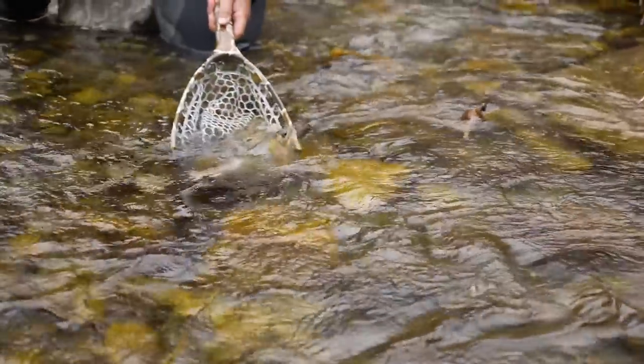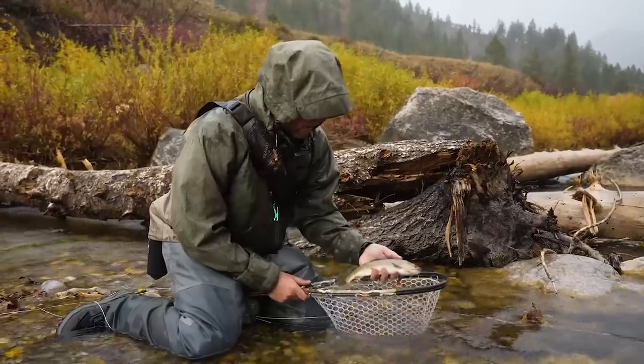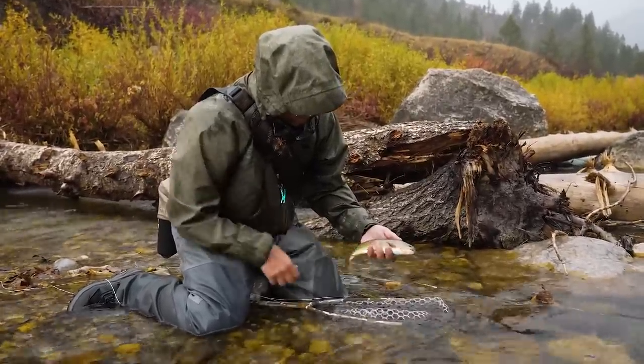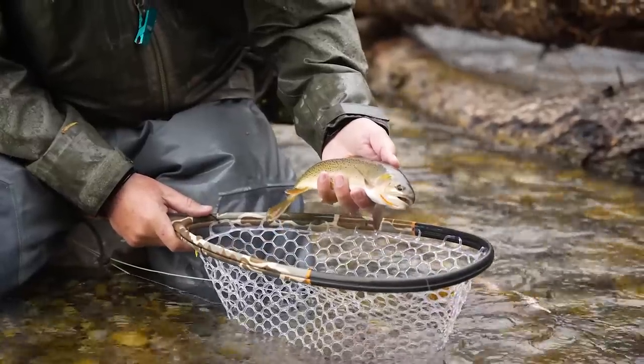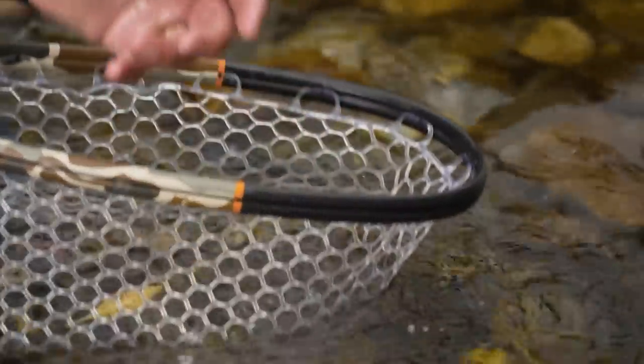In the net. There he is, beautiful little cutthroat. Look at that gash, just amazing. So in bad weather, don't give up, keep at it. There he goes.